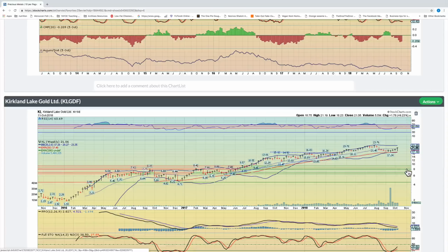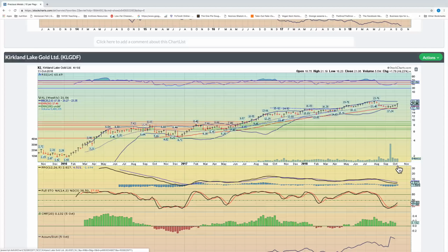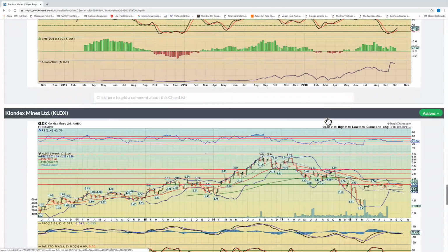Kirkland Lake, I mean, look at this run for many months. Pulled back some, which is a huge buying opportunity, and now it's starting to rally higher. This one's going to break to the upside and probably at some point hit $50 a share. That's how good this chart looks.